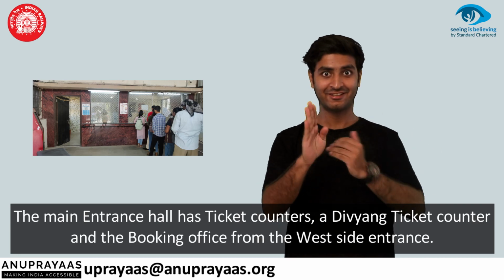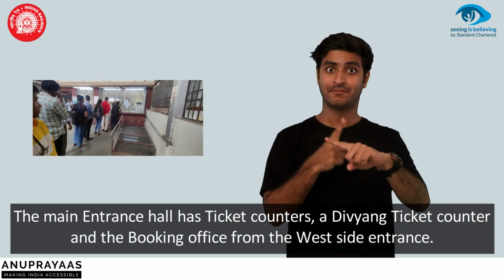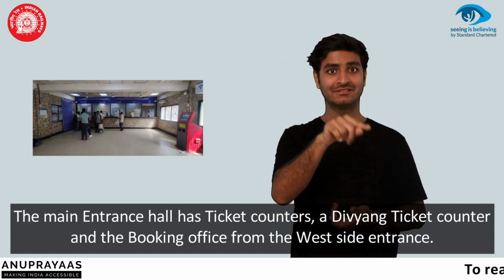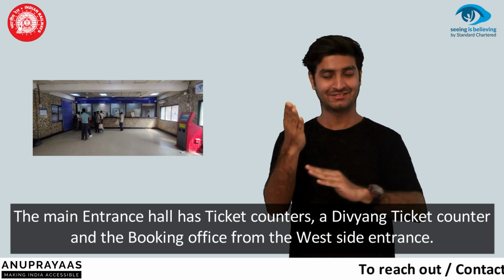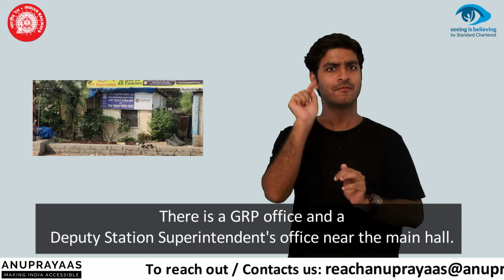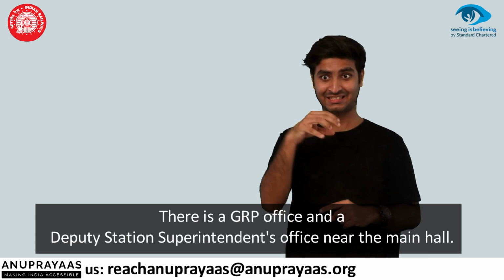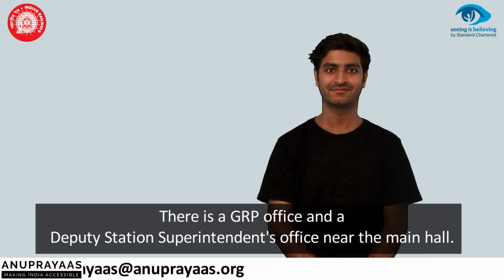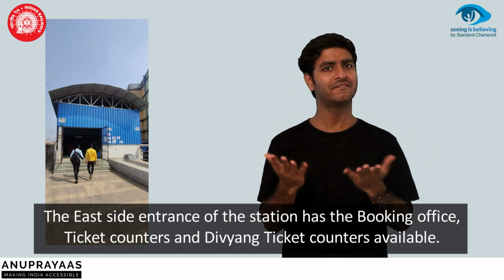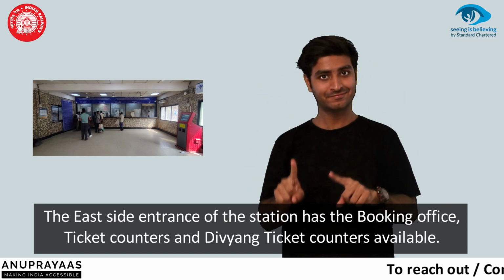The main entrance hall has ticket counters, a Divyang ticket counter and the booking office from the west side entrance. There is a GRP office and a Deputy Station Superintendent's office near the main hall. The east side entrance of the station has the booking office, ticket counters and Divyang ticket counters available.